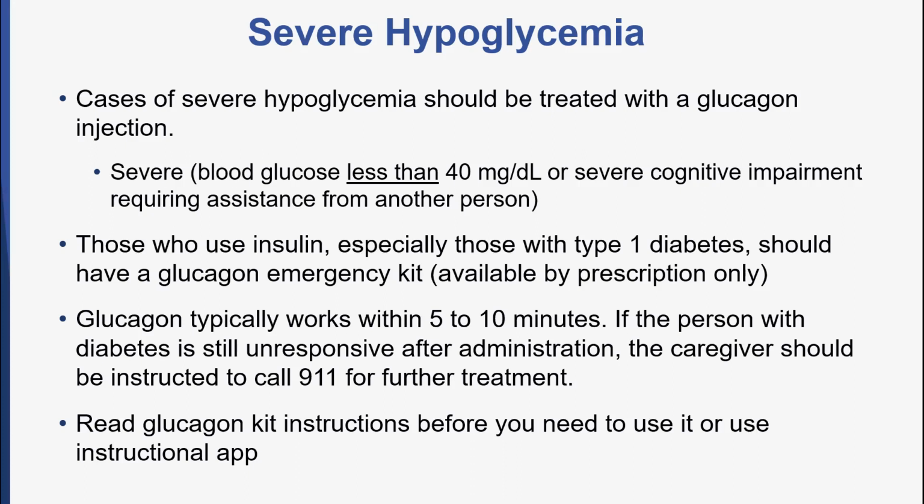The person who gave the glucagon injection should monitor afterwards and call 911 to make sure that you're responding, that you are feeling okay afterwards, and if we need to do anything else after the glucagon injection.